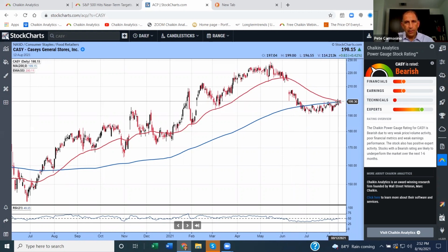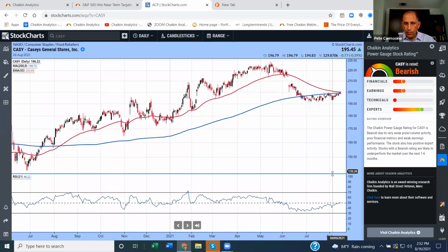It got very, very close. And today it's kind of, let's call it unchanged, really. It really hasn't made much of an attempt here, but it looks like the 200 is sitting there as a bit of resistance. But again, you've got a name that's barely hanging on to the RSI down here around that 50 level. You can see it's kind of migrated back and looks like it's got resistance. So the technicals are definitely pointing to the bearish side, and so is our rating, right?